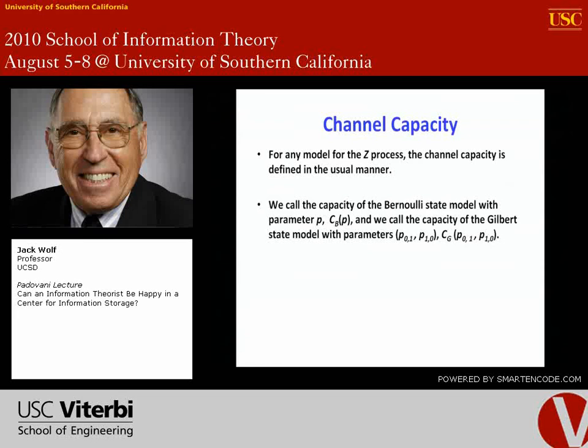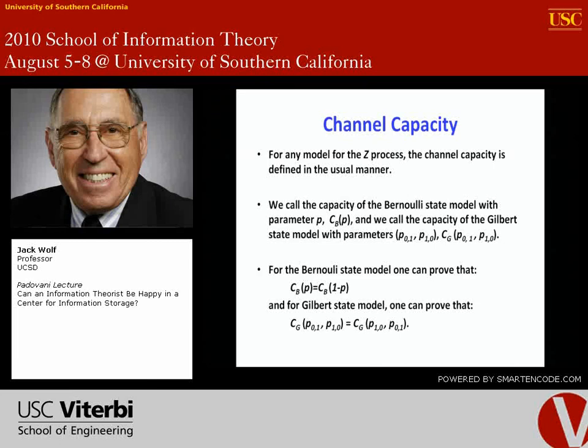Well, one thing that turned out to be obvious afterwards is that if we replace p by 1 minus p in the Bernoulli model, we get the same capacity. It's kind of interesting. It says 10% writing late is the same as 90% writing late. The reason is that if you have 90% writing late, you're really 10% writing early. And writing early and writing late are the same thing, so it doesn't matter.